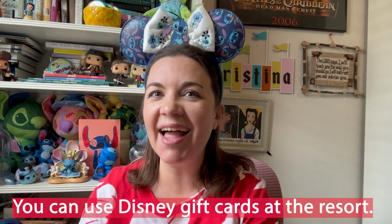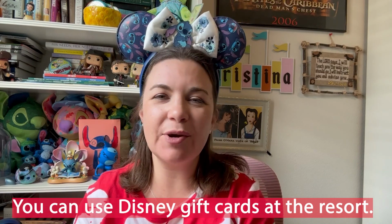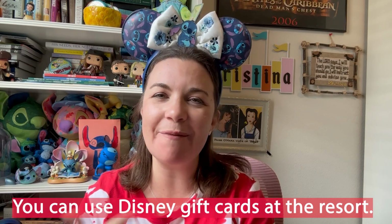So good. Another pro tip is that Disney gift cards can be used at Aulani, which is awesome. So use that Target Circle card, get 5% off when you purchase gift cards at Target, and you can spend that at Aulani. And a good way to save money on your souvenirs as well, or stay in budget on your souvenirs anyways, is to buy a gift card with a specific amount for each person in your family and write their name on the gift card so that is their souvenir budget for the whole trip.